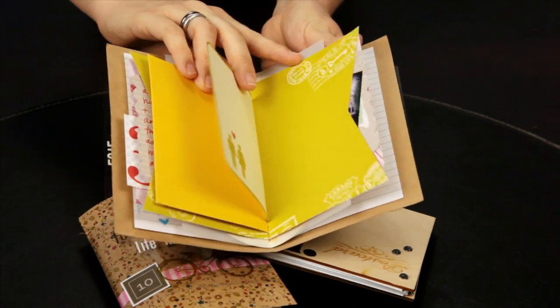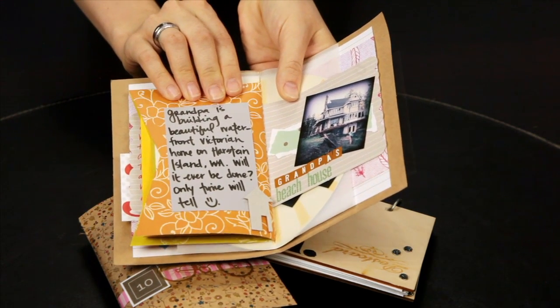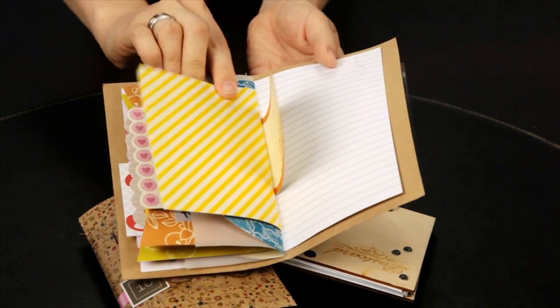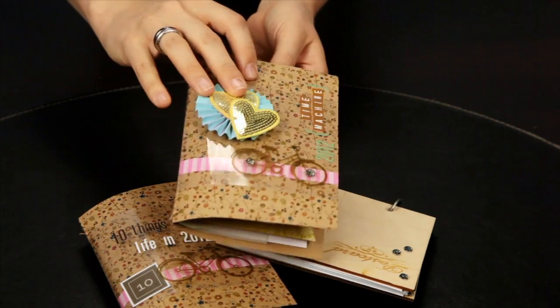And then I've got a few extra pages I still haven't filled in. I wrote some progress on a beach house that my dad is building. And you can see I've still got plenty more of these fun, funky pages that I can fill in with more time machine elements from the year 2012.